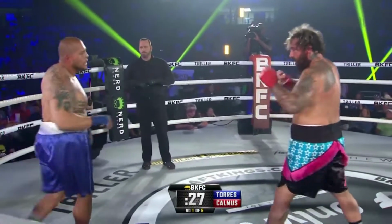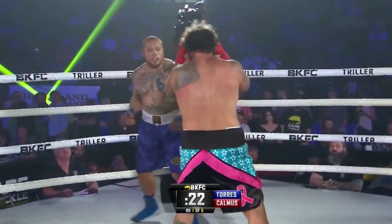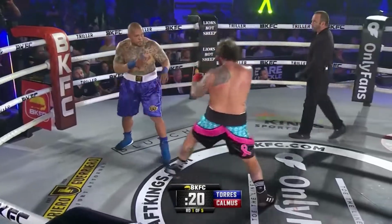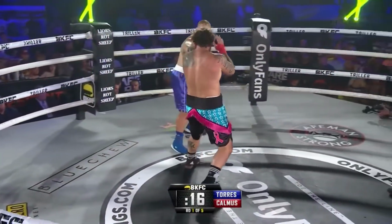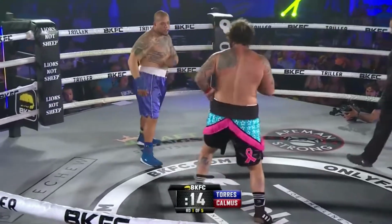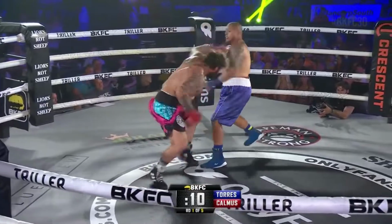The front shoulder from Torres. Double jab from Calmus, taking Torres off his striking line. And Calmus looking to throw that naked right hook to the body. That's a very dangerous punch. Naked right hook to the body. Most people want to preface that with a couple jabs, at least to make the people put their hands up in their face to block it.